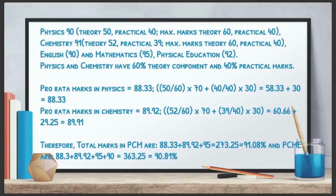However, most of the boards will go ahead and give you a 70-30 divide. That is 70 marks for the paper and 30 marks for the practical component. There are a few boards that like to divide it 60-40, but then your marks for DU admissions will be converted on a pro rata basis, and that is how it will be calculated.